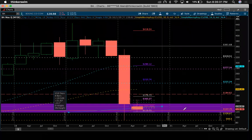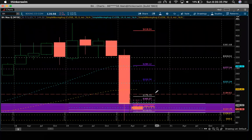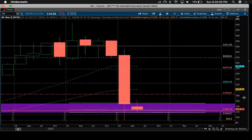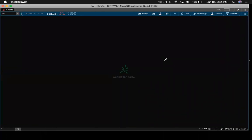From here, this purple level is the area we're going to watch. I'm going to take off these extensions, actually, and use my coefficient. Then I can even zoom in with that. Go to the monthly.